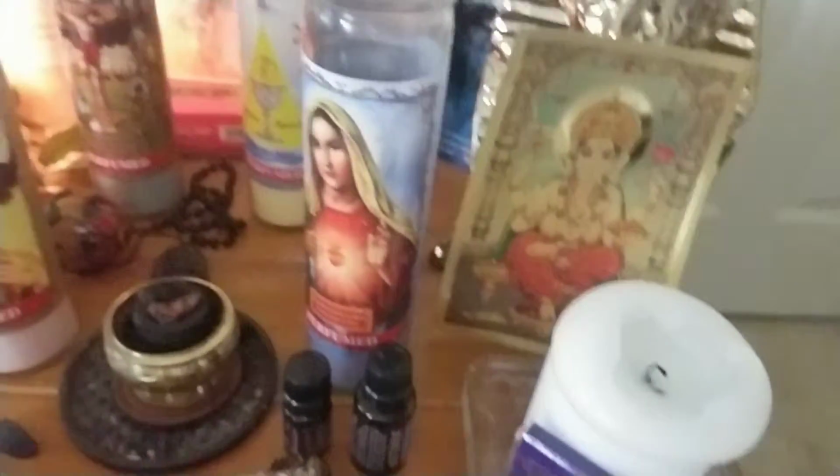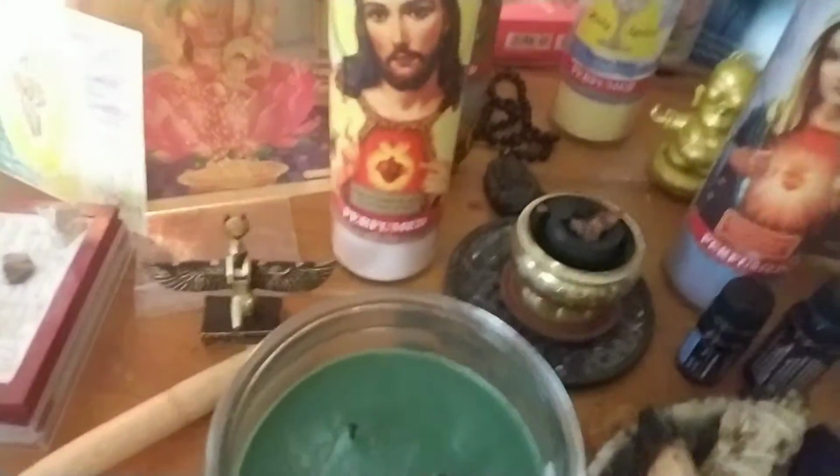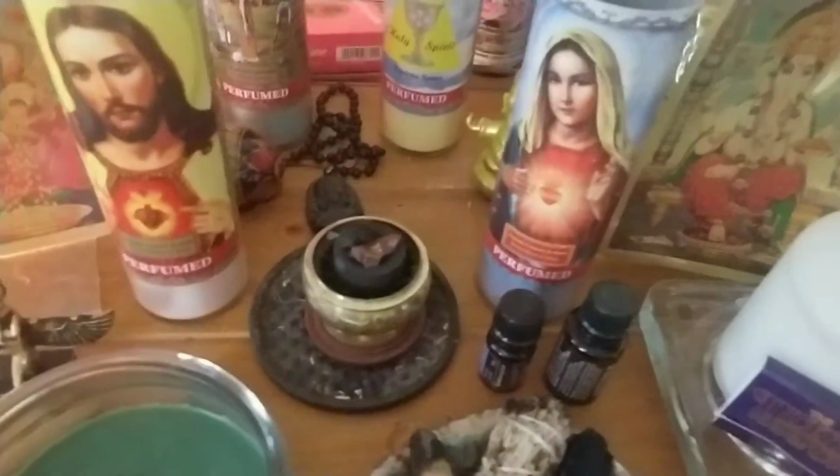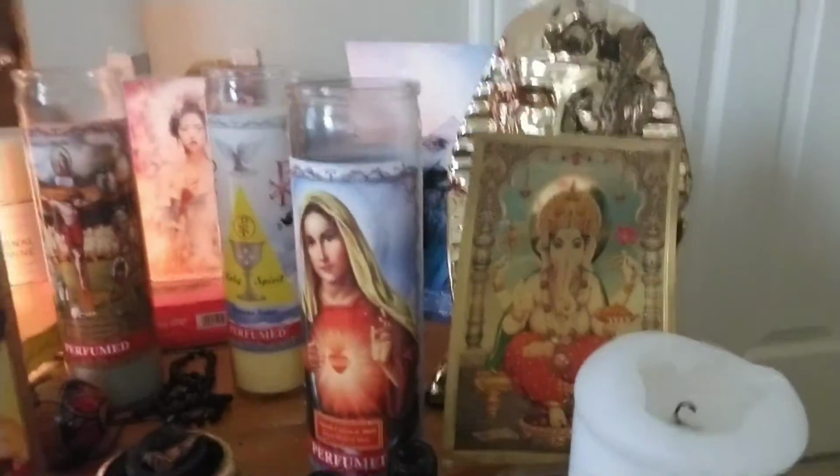I also have my smudging tools here in the front, some candles, my burner. I also have my little Zen garden over here. You can see Isis, there's rattles and things, some of the essential oils that I use. I got my photos of Lakshmi and Ganesh from Kripalu, and wanted to add them to my altar.